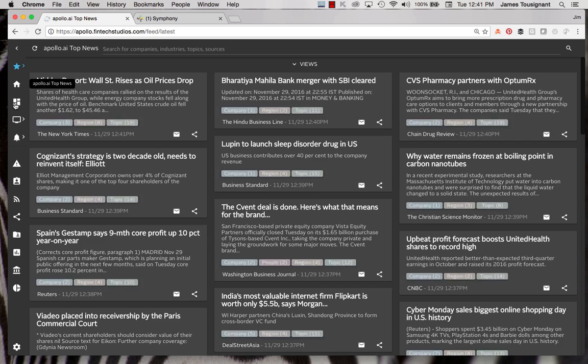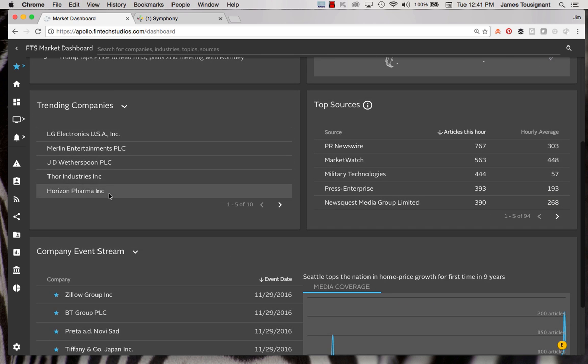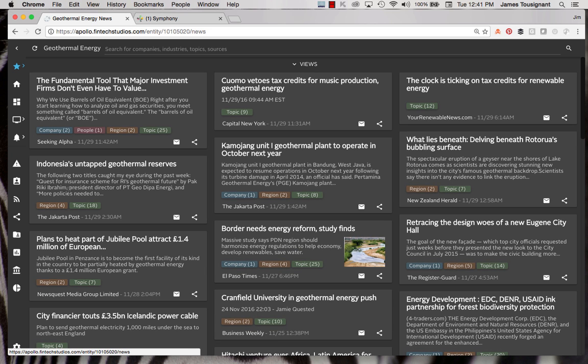I can also, in the dashboards, really not only look at companies, but really look at what's trending in terms of people, or what's trending in terms of regions of the world, or what's trending in terms of major topics. And then all of these, again, can easily be searched and navigated to find the relevant information.